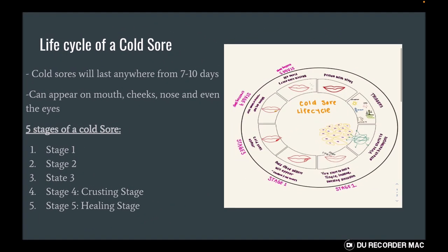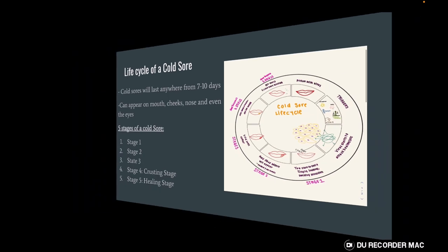Life cycle of a cold sore. Cold sores can last anywhere between 7 to 10 days and appear on the mouth, cheek, nose, and even the eyes. They go through 5 different stages: stage 1, stage 2, stage 3, stage 4, which is the crusting stage, and stage 5, which is the healing stage.